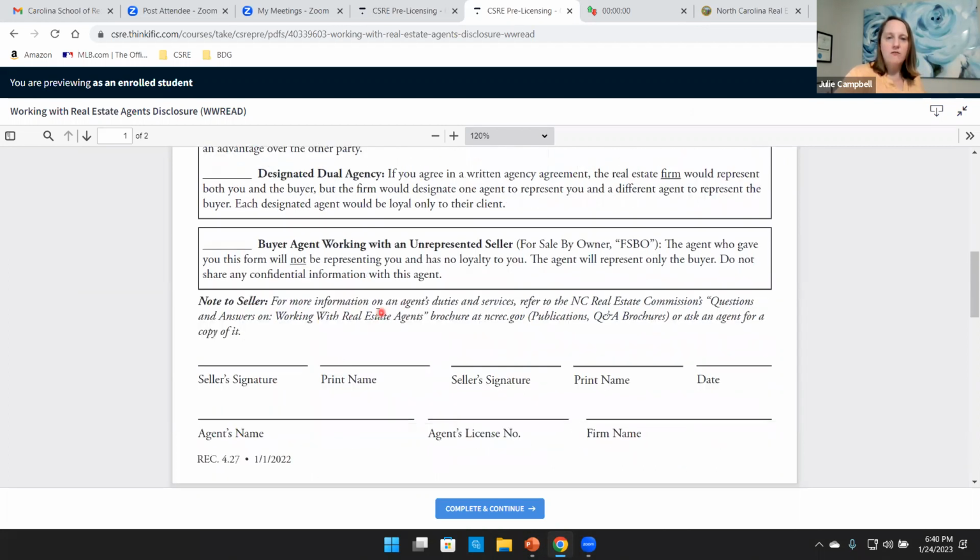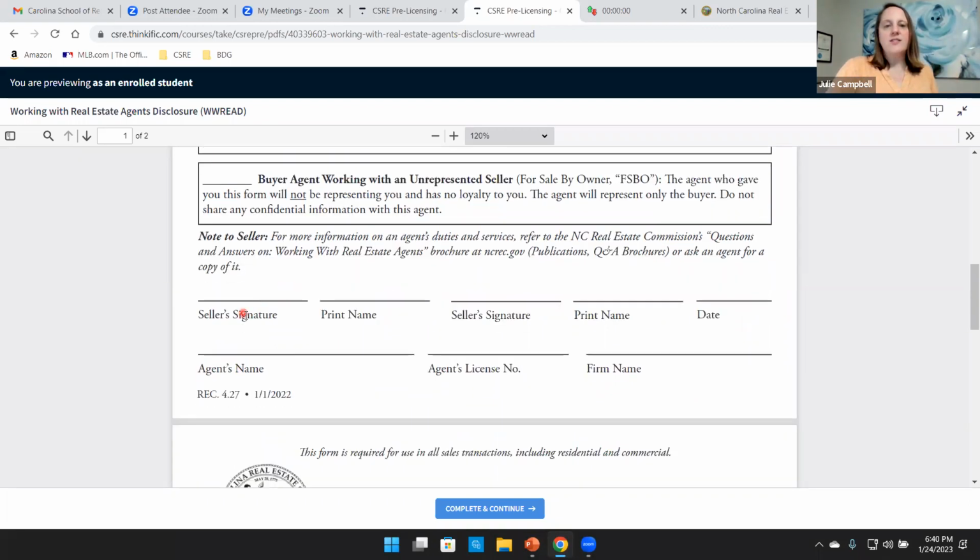Note to seller, for more information on agency's duties and services, they're referring them to the Q&A on Working with a Real Estate Agent. We'll look at that next. The seller needs to sign it in two places for two sellers and print their names. Please note, the agent is only putting their name. The agent doesn't have to sign this.